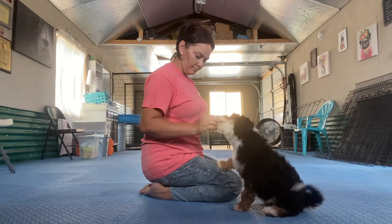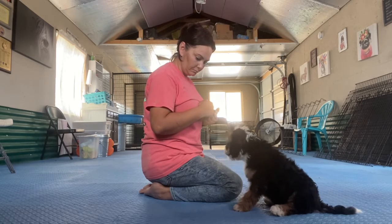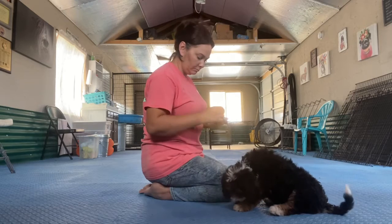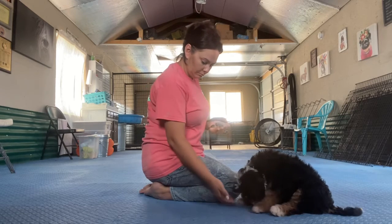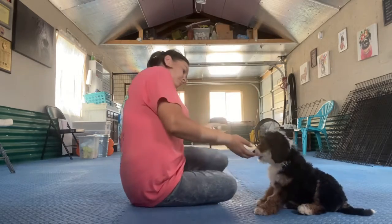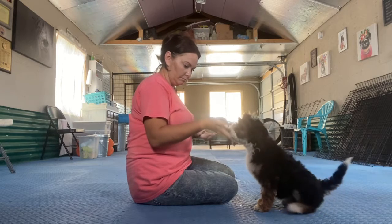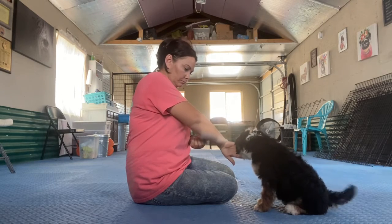We're also going to be teaching our puppies to go to place, which is a bed, and that again is a target. Also, teaching your dogs to go into their kennel on command, again, is a target. So this is just our fun little introduction to targeting and really getting their brain to understand how to go to something when asked.